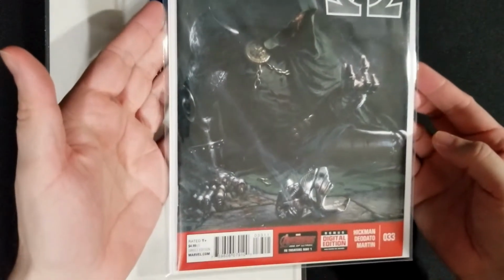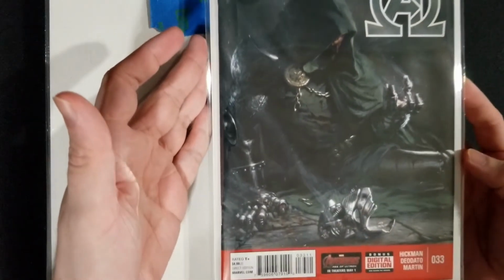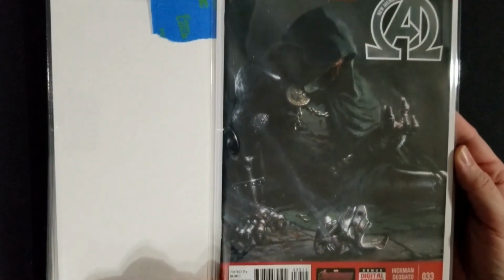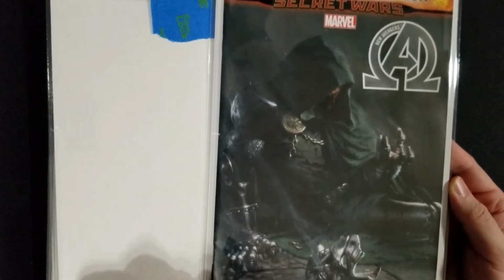We have New Avengers number 33. This is just a normal cover. It's not a variant or anything, not terribly expensive, but I think it's one of Dell'Otto's best works. Just a really, really nice Doctor Doom cover. And yeah, I had to show this one.